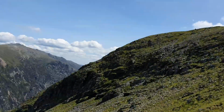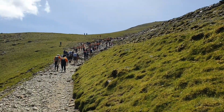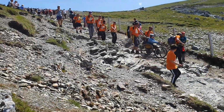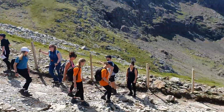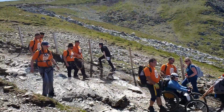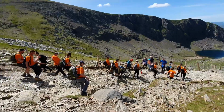So busy. So busy. Including wheelchair teams coming down now behind me, which is perhaps a bit concerning. Slow it down if you can. Slow down. Right, left here. Left. Keep left. Thank you. Left, right. No, go down this way.